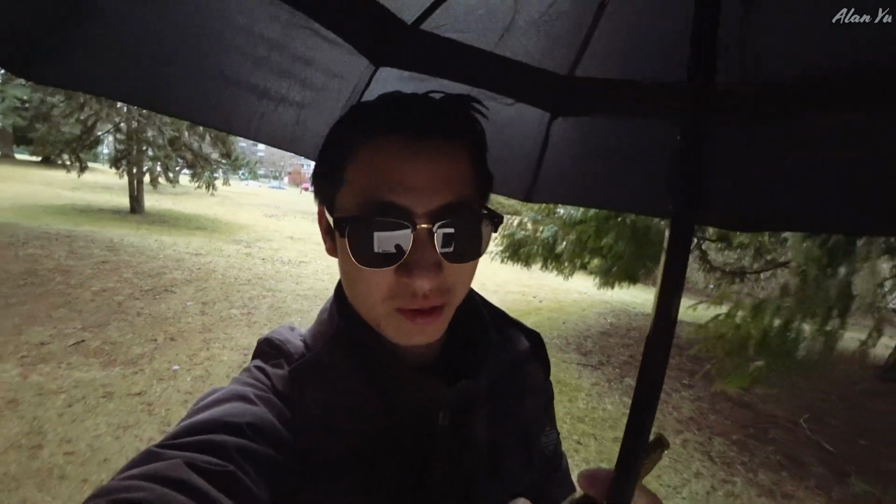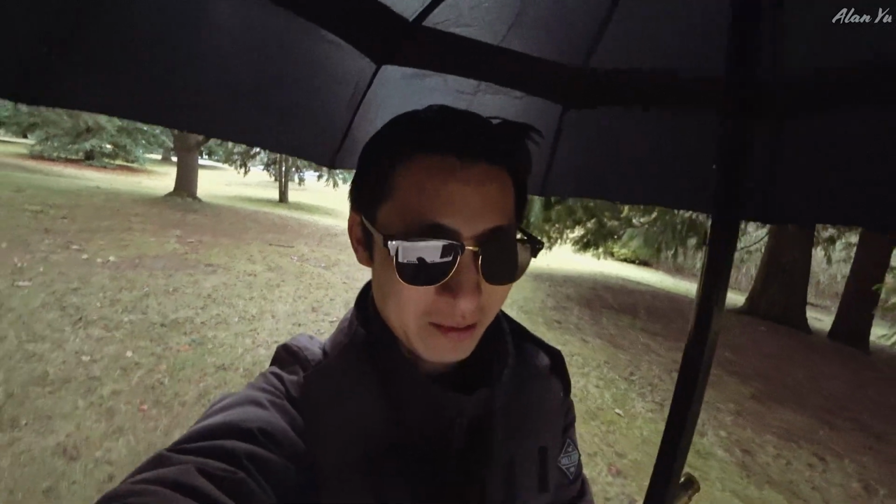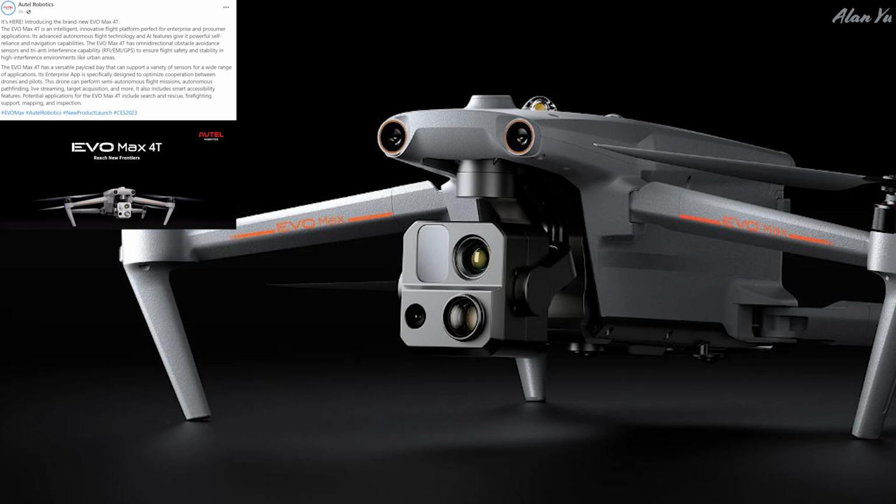Lots of CES 2023 stuff. I was busy just trying to catch up on all the tech and so forth. Too much stuff to talk about. I guess, what's the first interesting thing? Apparently there is a new drone from Autel. This one here says the EVO Max 4T.